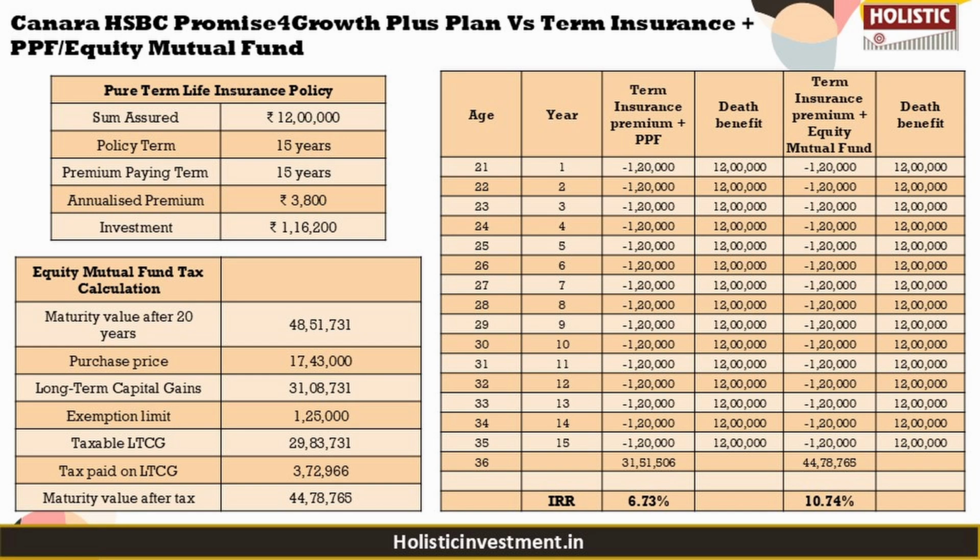So here the equity mutual fund offers you higher risk adjusted return and greater liquidity with no restrictions on withdrawals. Unlike the Canara policy, this alternative approach delivers better returns, greater flexibility, and adequate insurance coverage. The ability to customize your investments and access funds freely gives you an edge in meeting your long-term financial goals, something that bundled insurance and investment products often fail to deliver.